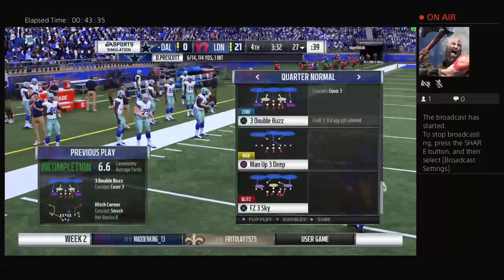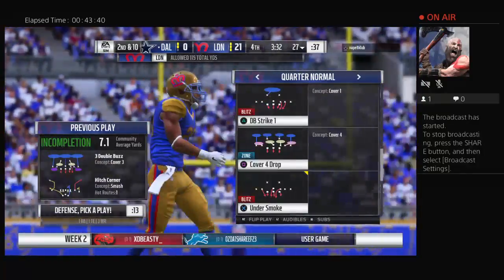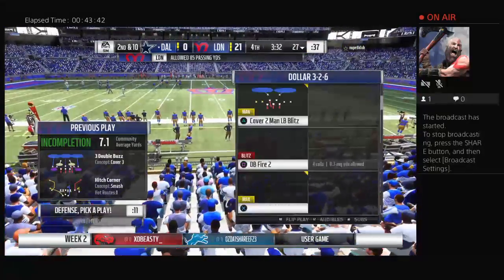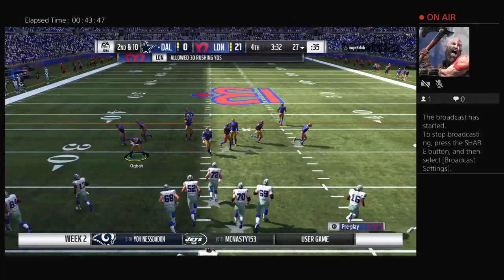Throwing to start the drive, but that one incomplete. He couldn't quite hold it. Got hit. Ball pops out. Incomplete. 2nd and 10 now from the 27.